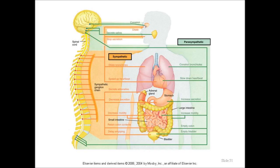An important exception is that the smooth muscles that line the cardiovascular system, or the arteries, are not innervated by the parasympathetic nervous system, but only the sympathetic nervous system. And that goes for the skin as well. The skin is innervated by the sympathetic nervous system, but not the parasympathetic nervous system.